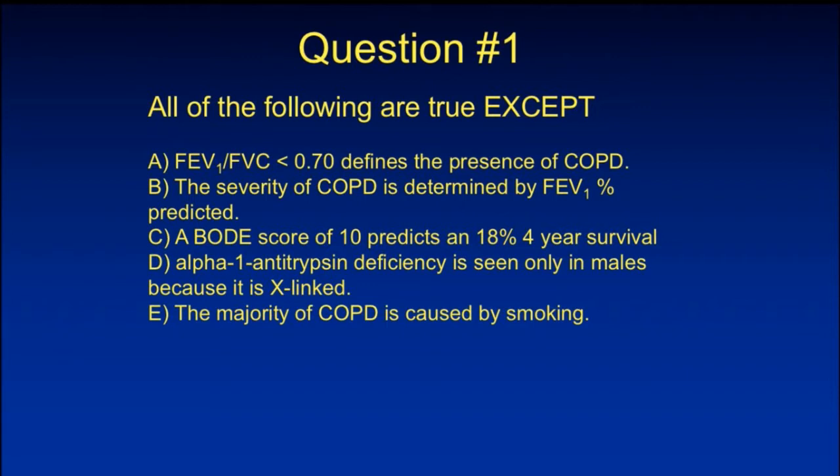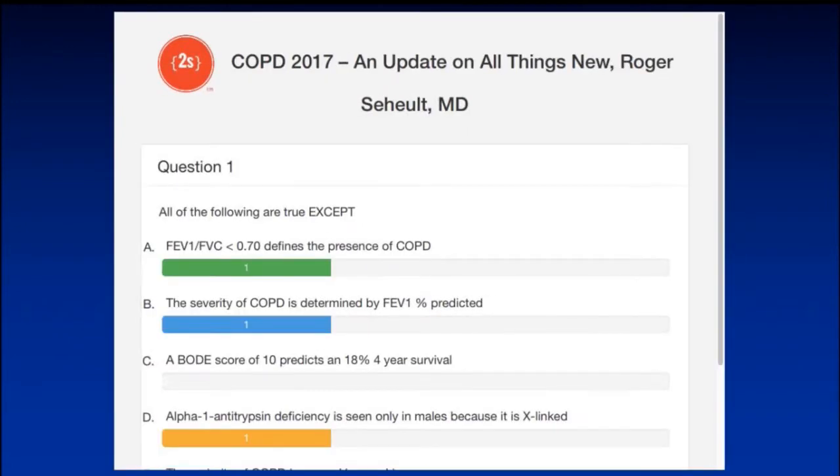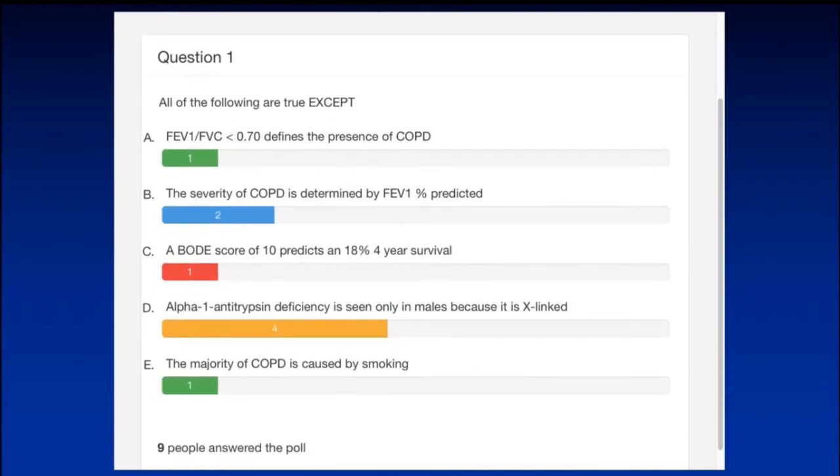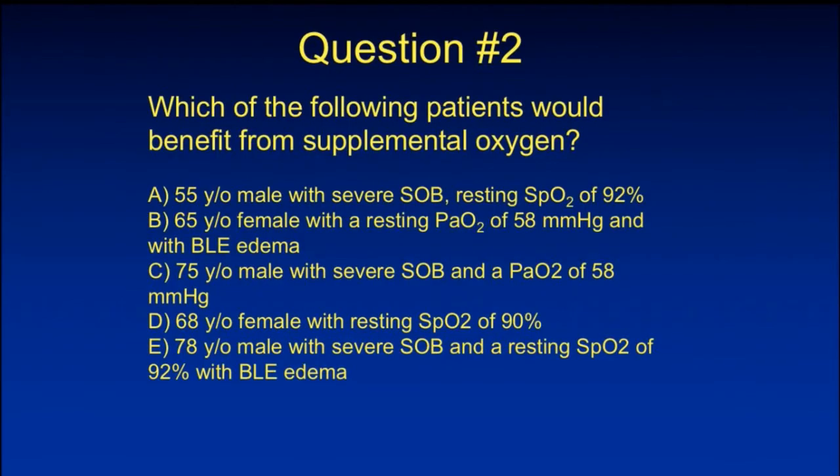All of those are true. One of them is not true. Which one is not true? It's kind of like election night here, right? With 25% of precincts reporting, it looks like D is on its way to the governorship here. All right, so alpha-1 antitrypsin, we'll come back and circle around with that, okay?